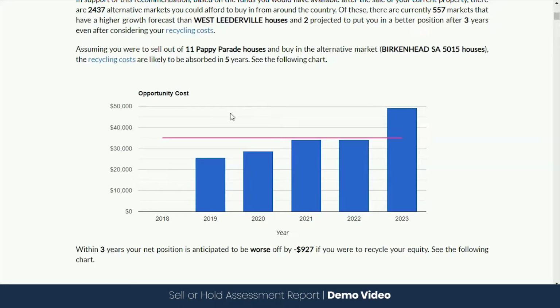The horizontal line shows that it would cost $35,000 to sell the property and buy an alternative. But the alternative market's forecast performance is not that flash. It looks like it will take 5 years to recoup the expenses of selling and buying again elsewhere. It's not until 2023 that we might get ahead. I say might because these are forecasts. If the alternative market was vastly superior, those exit and re-entry costs would be absorbed a lot sooner.